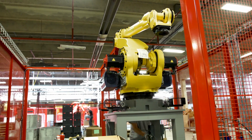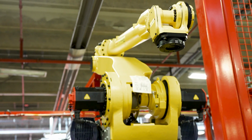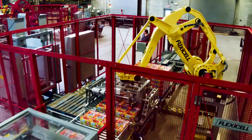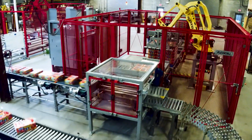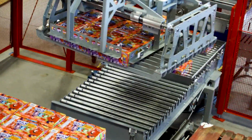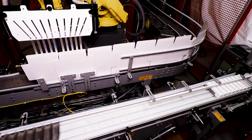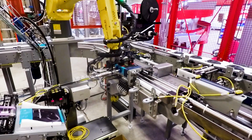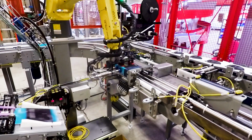Think of the robot as the shoulder, upper arm, elbow, and forearm or quill of the machine. What Flexicell designs, builds, and integrates are the conveyors, servo tooling, and pallet handling equipment that surrounds the robot. But most importantly, Flexicell designs, builds, and integrates the wrist, hand, and fingers of the machine. They are called the end-of-arm tools, and they are capable of intricate, precise, repeatable movements within a wide range of capacities. We focus on everything around the robot.